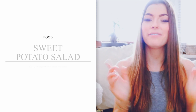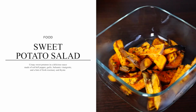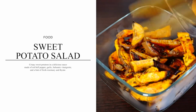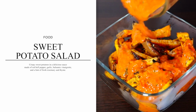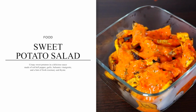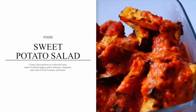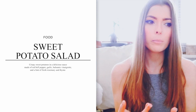So okay, moving from the pumpkins to the potatoes, my favorite food of the month has been my sweet potato salad with this really delicious bell pepper and garlic sauce that I made. It's hard to describe how good it tastes, because when you think of the ingredients it sounds so simple, so you wouldn't think it could end up being a really tasty dish, but it's really the best dish ever because it's so easy to make and it's very healthy. It's also very affordable, and this is one of the dishes you can prepare in advance and eat later and it will still taste the same.